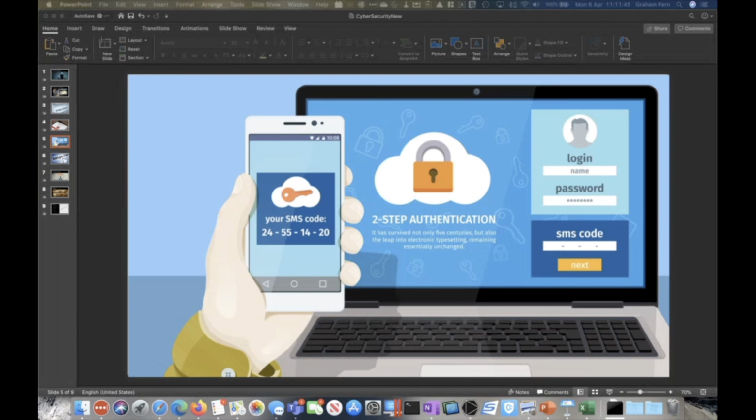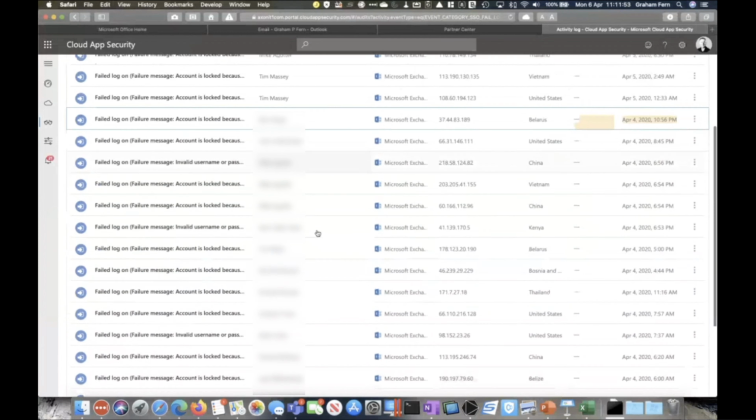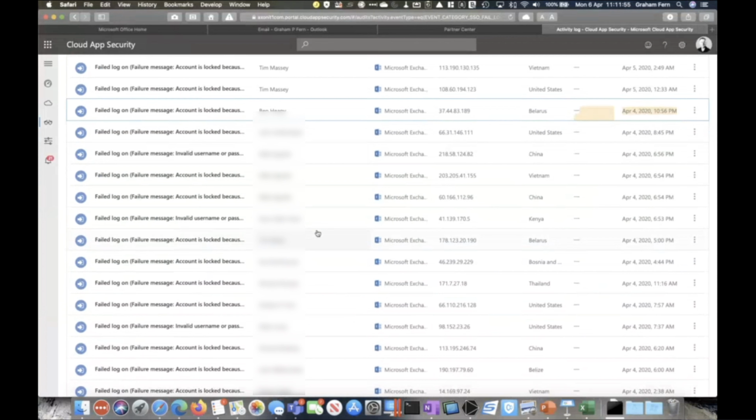And if you don't think people are trying to get into your account, let me show you this. This is real data from today. This is actually our Office 365. As you can see, Vietnam, Belarus, China, Kenya, I don't think so, Bosnia, Belize. And these are people trying to get in to our Office 365 all day, every day.